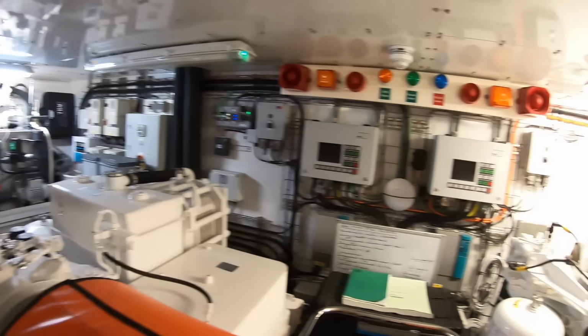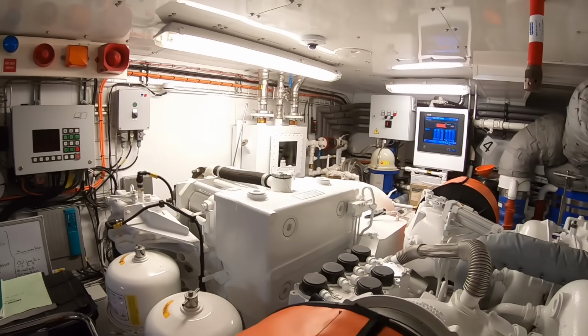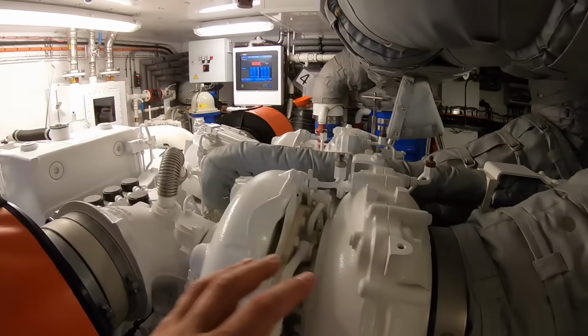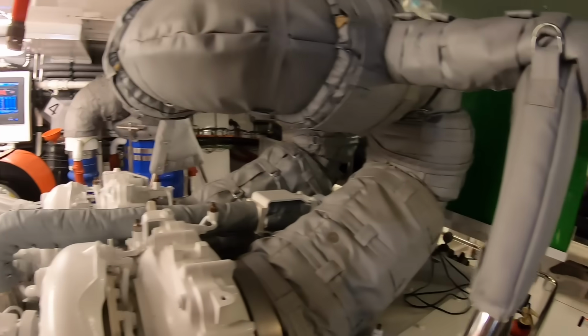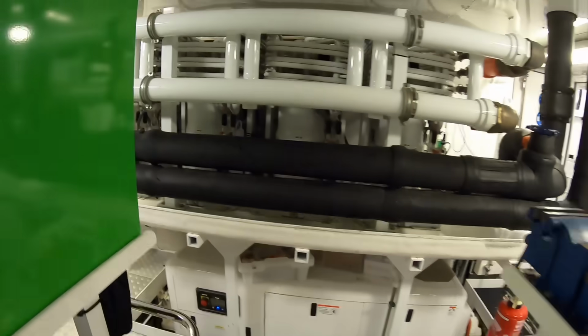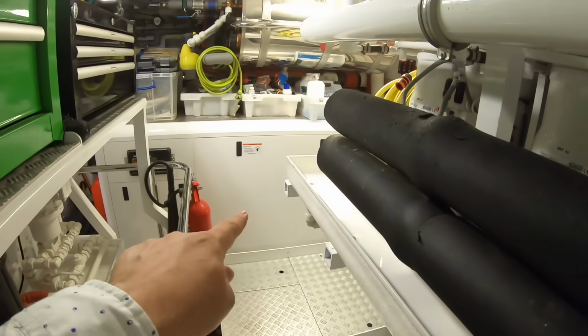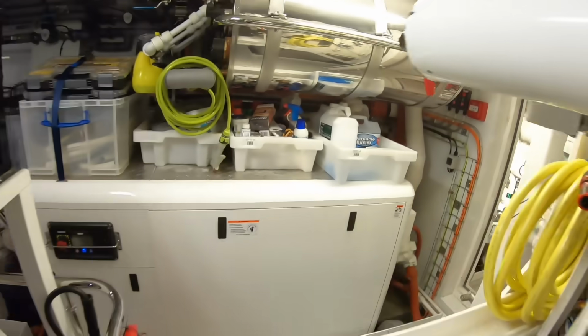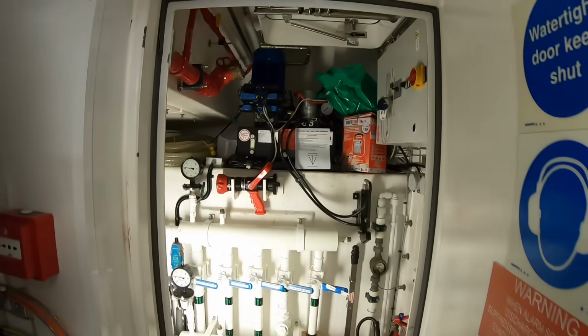These engines are absolutely enormous. I mean, they are more than waist height. They're almost shoulder height. And look at the size of the turbos on here. I mean, this is proper serious engineering on here. Your generators are at the back. So there's a generator tucked away down there, and there's another generator just down over beneath here. And then there's a pump room at the back just here.